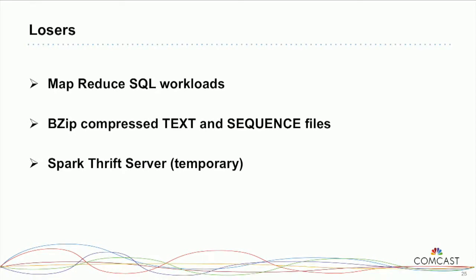The other loser that surprised us was bzip compressed text and sequence files. It has been a common practice to take your source data and just land it into Hadoop and just compress the crap out of it with bzip. But if you're actually going to query that data on a regular basis, the performance penalty is worth revisiting that decision. And finally, it's the Spark Thrift server. We hope this is a temporary situation that gets resolved, because that's a good technology and more choices are better. But right now, it does need some work.